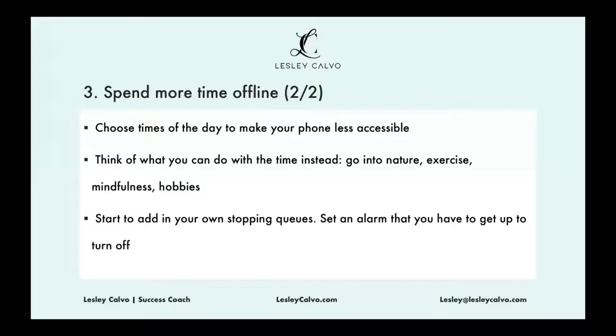And especially when you're working from home, it's so easy to just get caught up, thinking, oh, I'll just check something on my phone, or I'll just do something on my phone, and then the next thing, it's half an hour later. So just be really aware and conscious of the time that you are using online. Yeah, that's the third tip there.